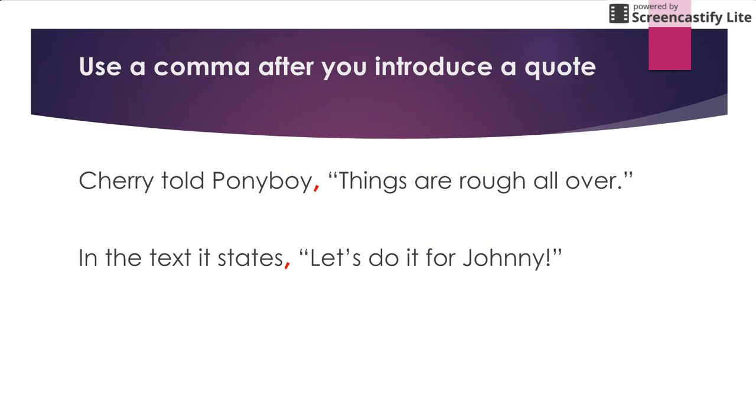The first comma rule that we're going to be looking at is using a comma after you introduce a quote. A quote is a sentence that's written in quotation marks. This could be dialogue that a character says, and more often it's going to be text evidence that you are pulling verbatim from the text and putting in quotes.